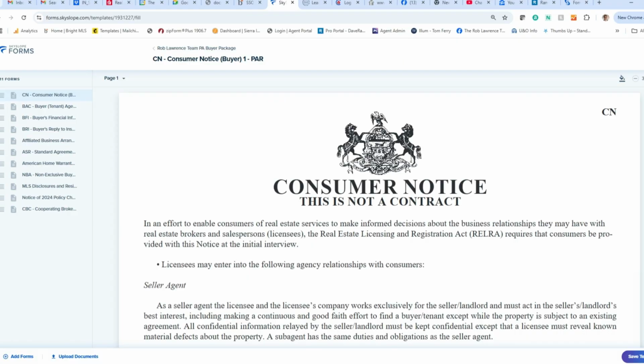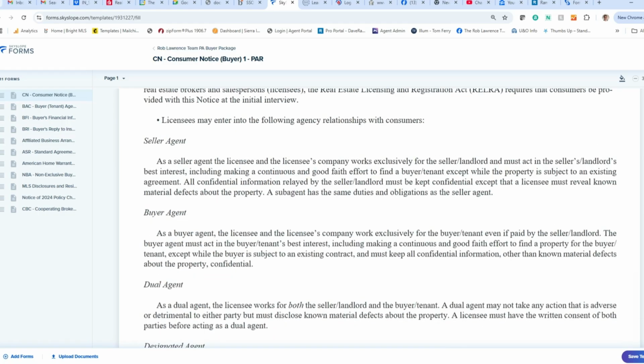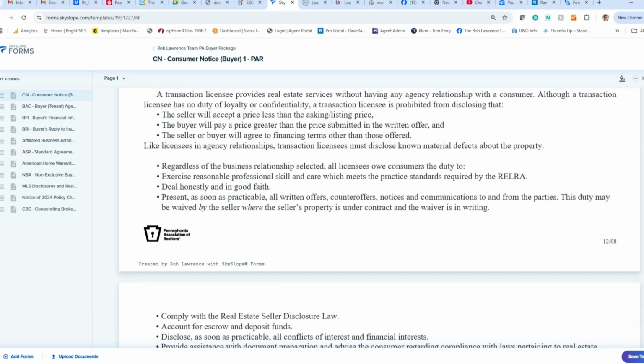First thing you need to understand is the consumer notice. This is just a notice. It's not a contract. And what that does is explain the duties and responsibilities of your realtor as your buyer's agent. It's possible that they could be a dual agent, a seller's agent, all these other agencies. So that's all in the notice. But again, it's not a contract. So that's number one, consumer notice.